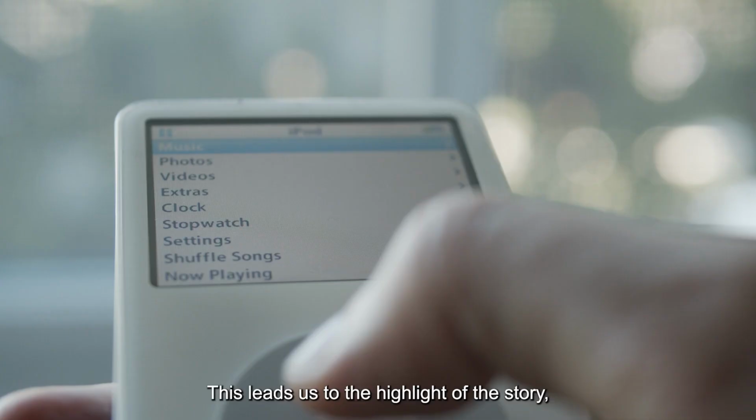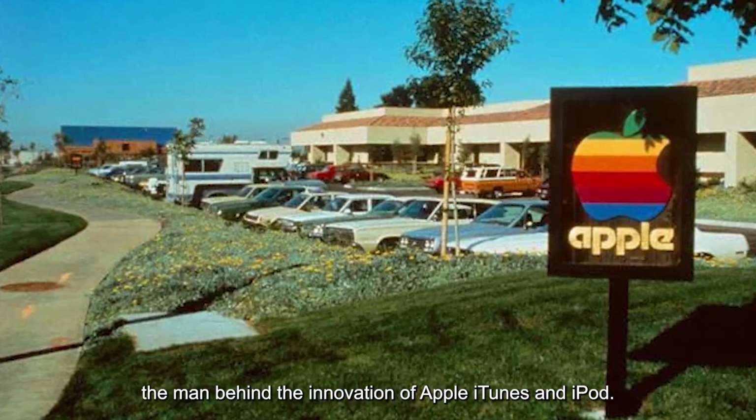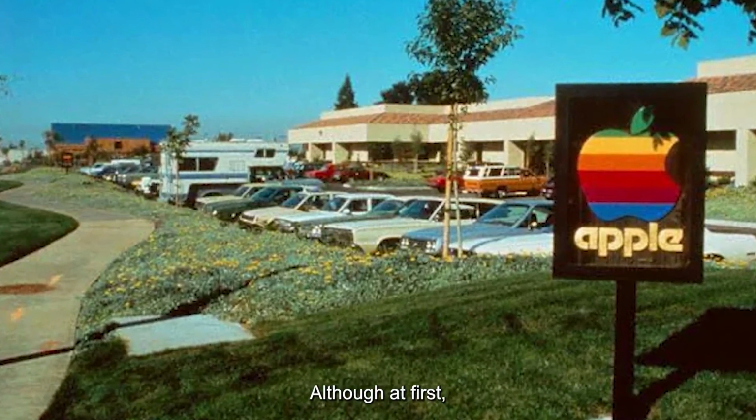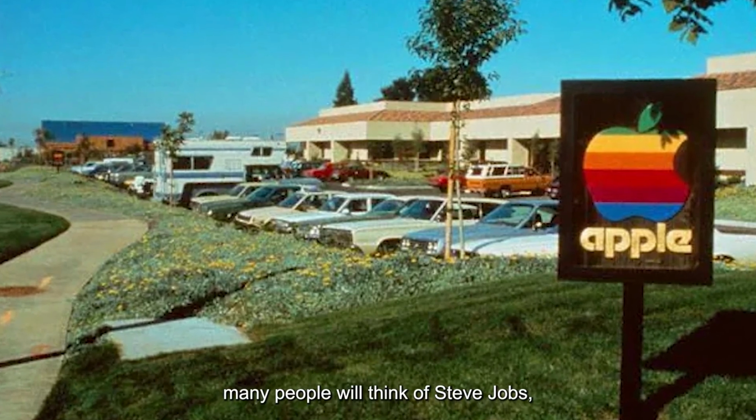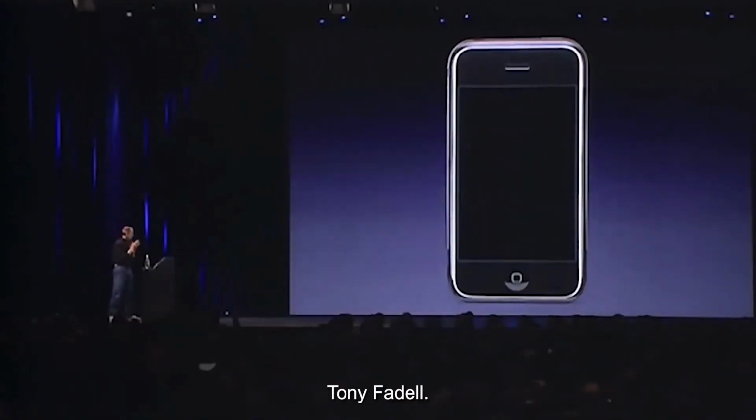This leads us to the highlight of the story, the man behind the innovation of Apple iTunes and iPod. Although at first, many people will think of Steve Jobs, there is another innovator behind it, Tony Fadell.